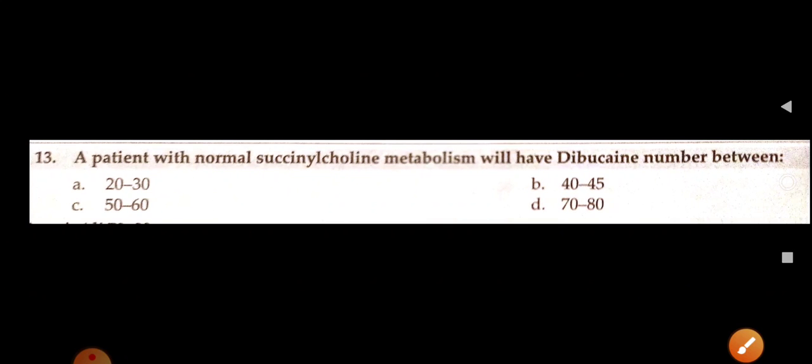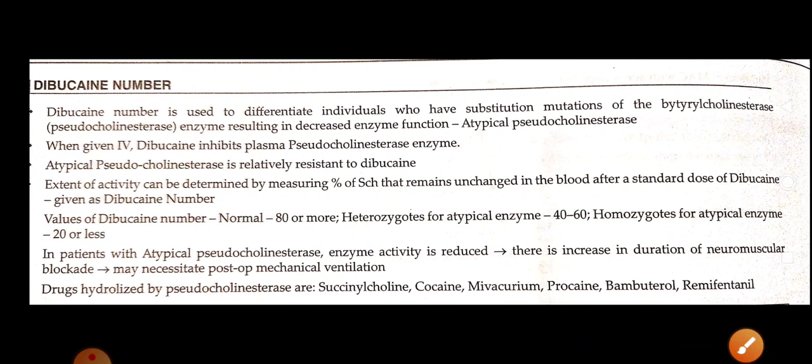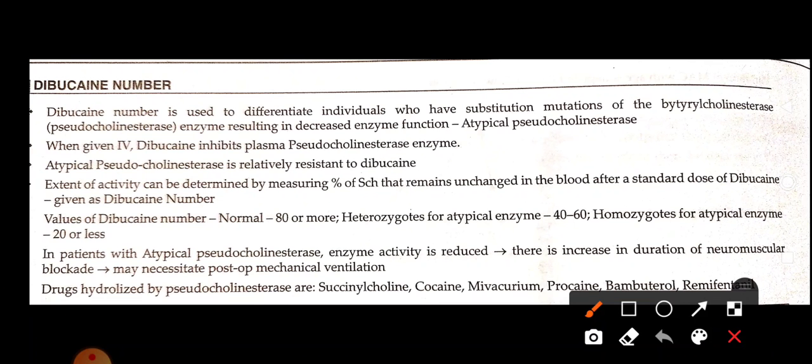A patient with normal succinylcholine metabolism will have a dibucaine number between 70 to 80. Let's discuss why. Dibucaine number normal is 80 or more. Heterozygous enzyme is 40 to 60, whereas homozygous is less than 20.